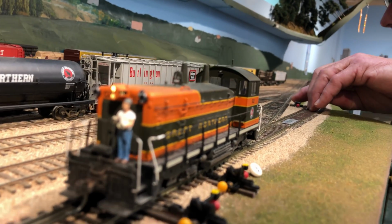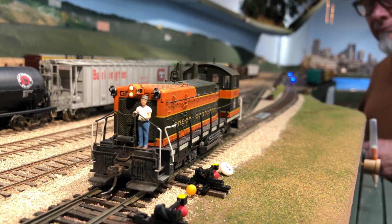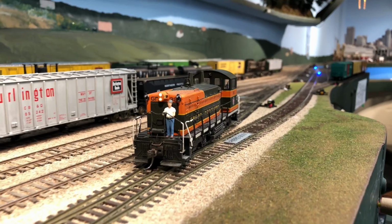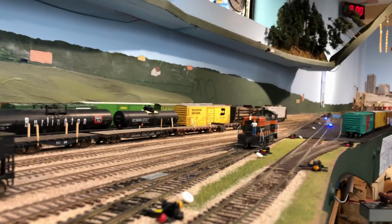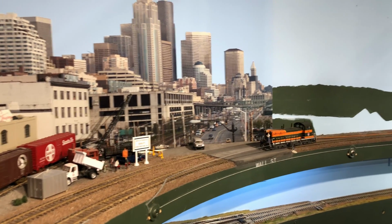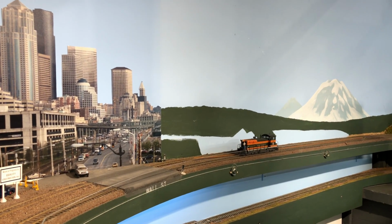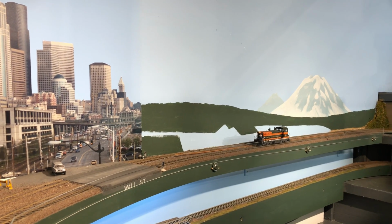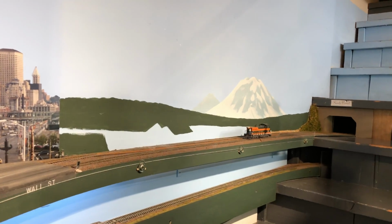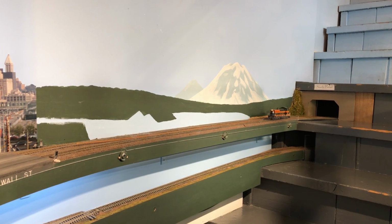Now that's very nice that he waited for the brakeman to flip that switch, but we probably should have lined it back after we went through it the first time, and then we wouldn't have had to delay the operation the second time. Oh well. Now it's on back to the Stacy Street yard. The tunnel under downtown Seattle also happens to be the tunnel underneath the stairs to the basement. That works out really well.